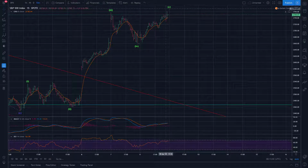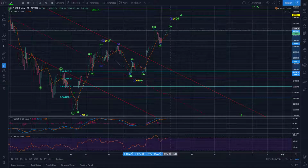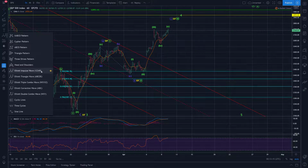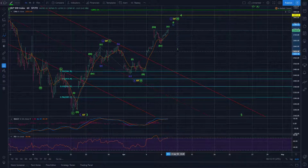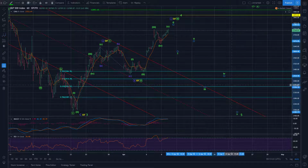Okay, so that's really what I wanted to show there as far as my reasoning for why a top of potential large significance could be close at hand here. Now, obviously, the expectation after this, whenever we form our high, will be something impulsive looking to the downside like that, right?